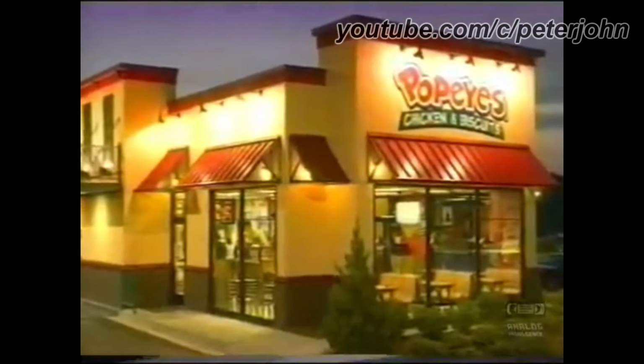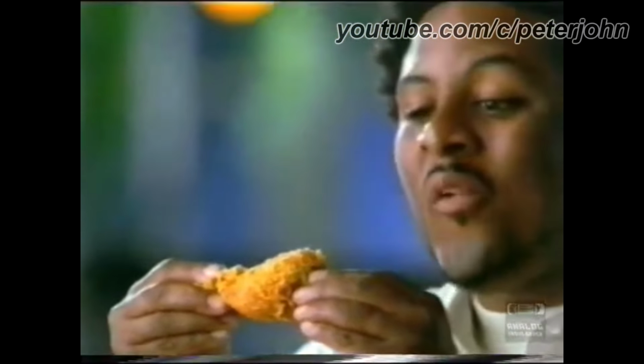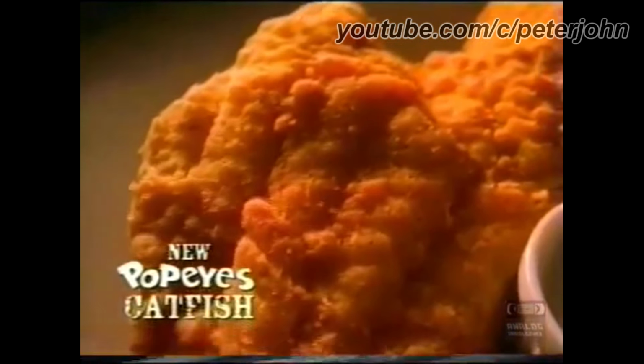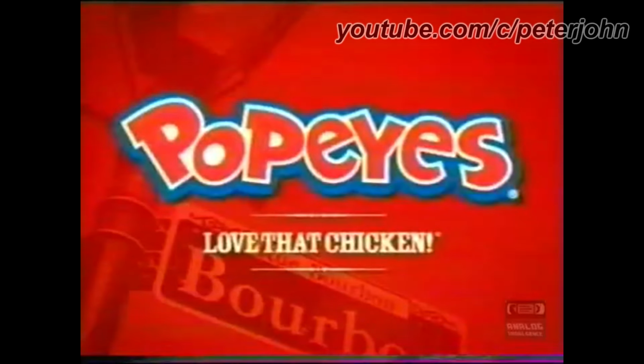Need a taste of New Orleans? Then bring it to Popeyes and bring it large. Because 10 pieces of our world-famous crispy chicken are just $8.99. Done like only Popeyes does it. We take tender chicken, hand-battered, and pack it with all that down-home flavor. Choose Louisiana mild or New Orleans spicy. Take home 10 pieces for just $8.99. Try Popeyes' new farm-raised catfish. Two big fillets, Cajun fries, biscuit, and dipping sauce for just $3.99. Love that chicken from Popeyes.